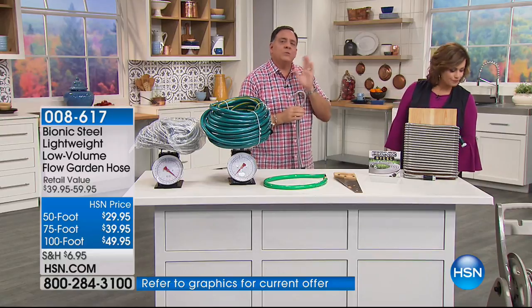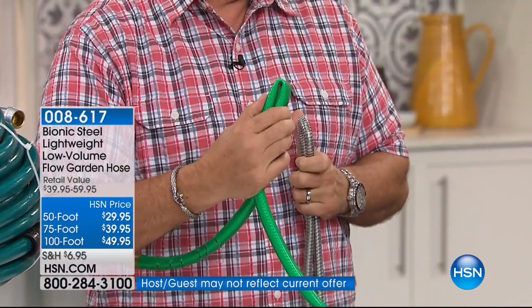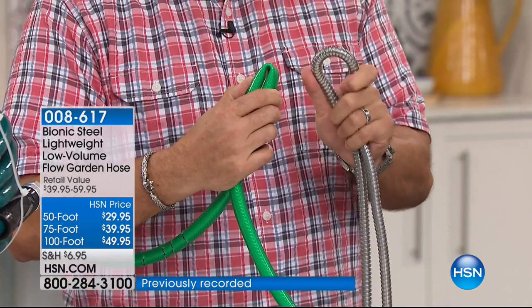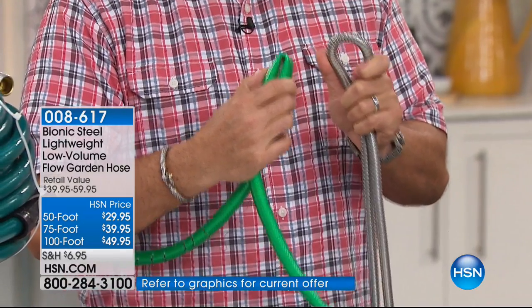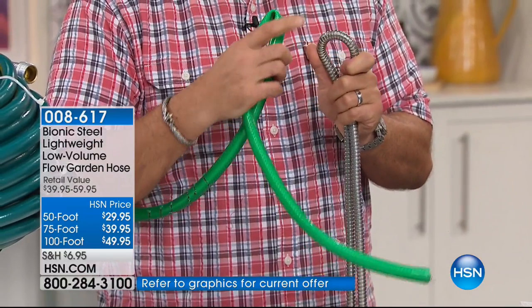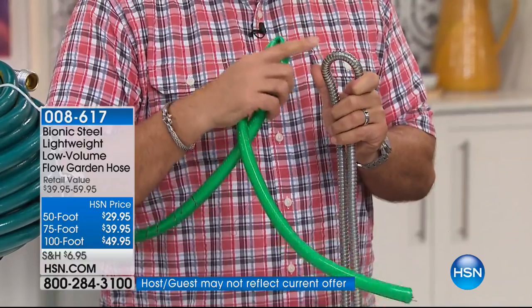It really is, because a lot of times with hoses, the big problems that we have are things like this. For instance, if I take this rubber hose and I just do this, see how easy it is for me to stop the flow of water by kinking that? With the Bionic hose, as hard as I squeeze it, and you can see my fingers are turning colors here, I'm putting a lot of pressure on this, I cannot make that kink. You cannot stop the flow of water. So that's a huge bonus, not to mention the fact that Bionic hose is made of stainless steel. So it's crazy tough and rugged.